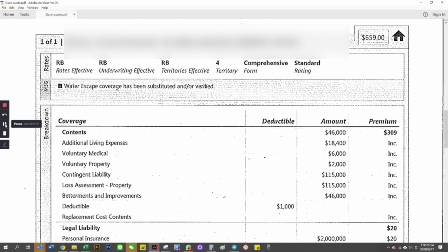Voluntary medical and voluntary property are also automatically included inside the policy. Voluntary medical is the coverage that can be used by an insured for payment of medical expenses of an individual when the insured is not legally liable for the damages but voluntarily wishes to compensate the party after they accidentally get injured. It will also cover injuries sustained by resident employees while working for you.